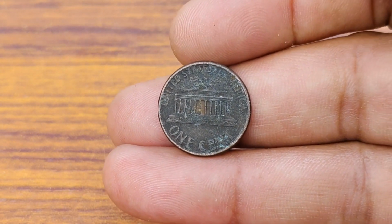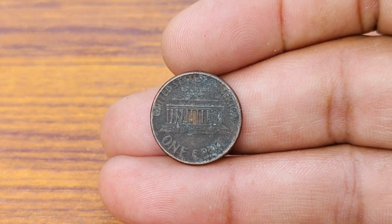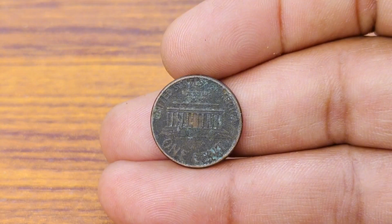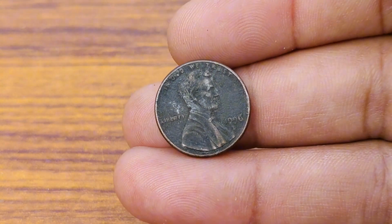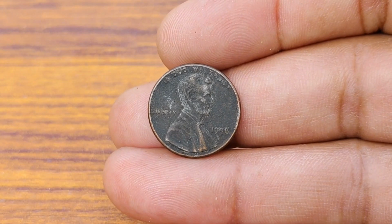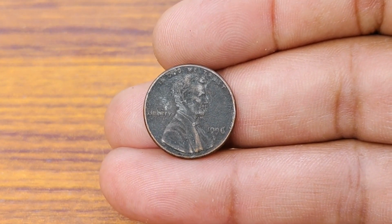So the next time you find a dirty blackened penny in your pocket, don't dismiss it too quickly. It might just be a hidden treasure waiting to be discovered. Who knows? Your 1996 D Lincoln penny could be the star of an auction.